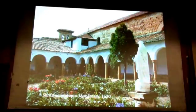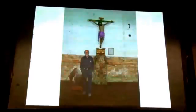Then we stayed still in Colombia, but we moved to Villa de Leyva. There is a very old monastery, Santo Ecce Homo Monastery, built 1620 in an area where you find millions of fossils, even dinosaur eggs, and so on. This is Professor Jaime Gutierrez. They used many of the fossils for building the monastery.